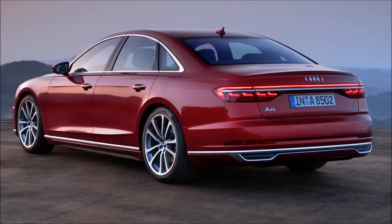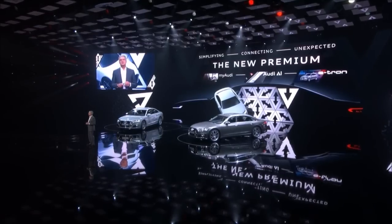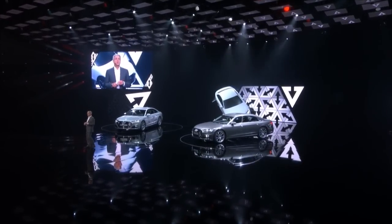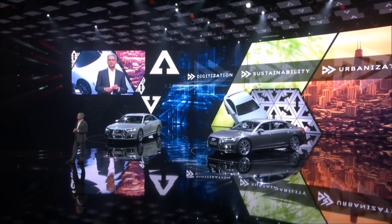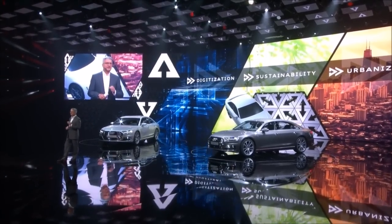Our customers expect more than others do. They merge the digital and real world, they stay connected with their peer groups, they still see individual mobility as a declaration of independence. So they act responsibly for a sustainable future. And they enjoy urban living in smart cities with seamless mobility. This is why we strategically aim at digitization, sustainability, and urbanization. These are the three drivers for Audi Vorsprung 2025.